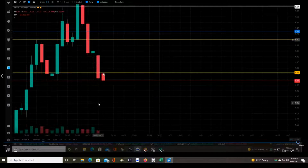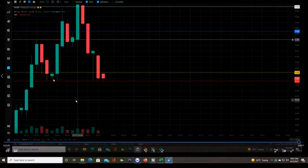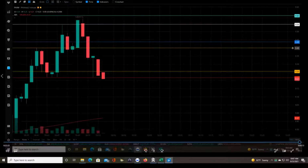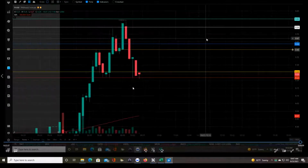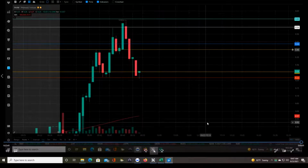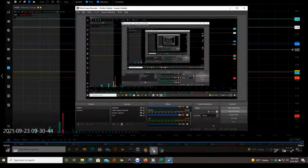So then you can see it comes right back down to that supposed strong support level, the triple bottom. And this candle breaks it. So as soon as that happens, that's it. I give up on the stock. I stop recording because that's the end of the trade and end of the trading day for me, because what that means is that unfortunately I picked the wrong stock.